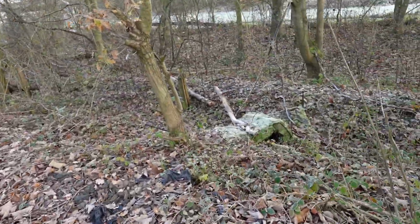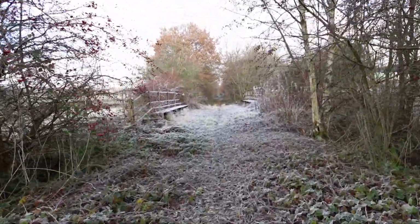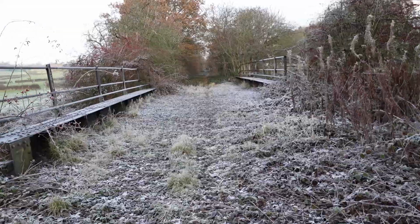There's a mattress. There you go, don't know if that's 19th century. And here's a bridge. Look how straight that line is now. I mean, that's like a Roman road, isn't it? We'll actually come up to a Roman road a little bit later on, actually. It goes straight across, dissects the railway.